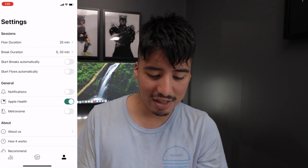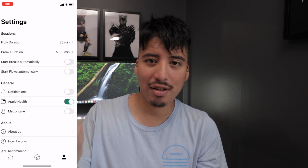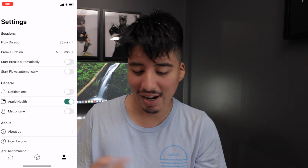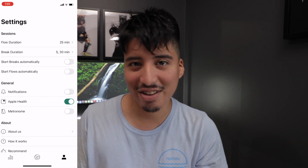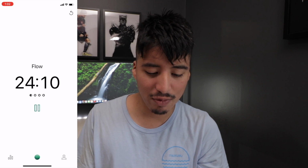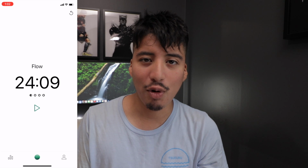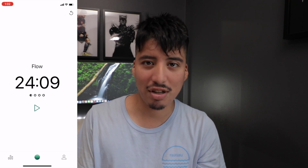If you're a fan of this sound, the monotone, then you could turn that on right now and have that, so you could focus a lot better if you can focus with that sound. Personally, I cannot, so that's why I have it turned off. But yeah, it's just a really great app if you just need to focus on something or just be relaxed. Or like I said, if you just need to be a little bit productive for 25 minutes or 30 minutes or however long you need to be focused on that project.